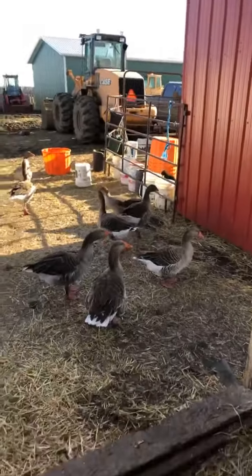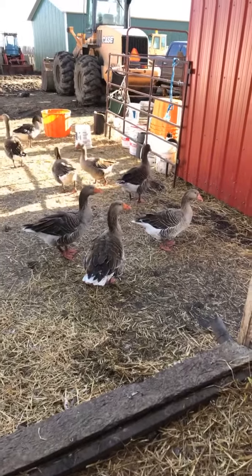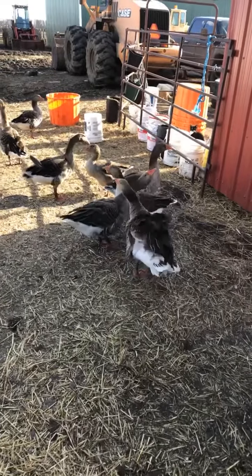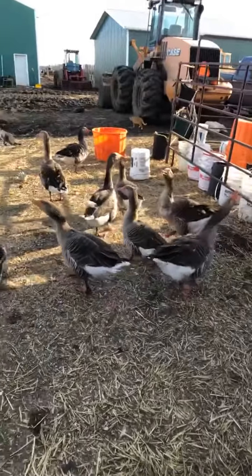But from now, we're going to move to one of the other nests that I have, over in one of our other buildings, but it's a chicken nest. So I'll switch this over so you can see the rest of the flock of geese. It's a bunch of males and females, and some of these females have been laying eggs, but they just haven't decided to set on any of them.